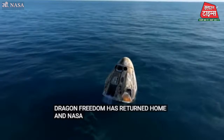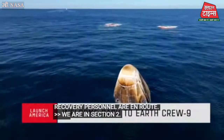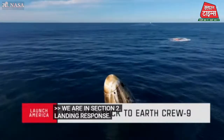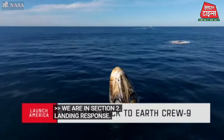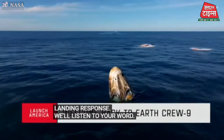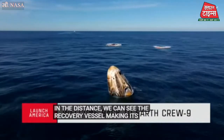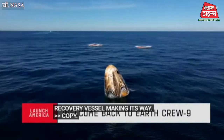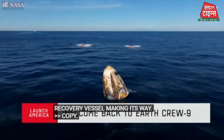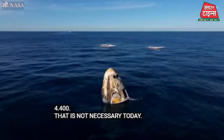Understand. And we're in section 2, 4.800 landing response, and looking for your word on if it is necessary. In the distance, we can see the recovery vessel making its way. Copy, you're in section 2 for the environmental assessment in 4.800. That is not necessary today. Understand. Raising buzz.